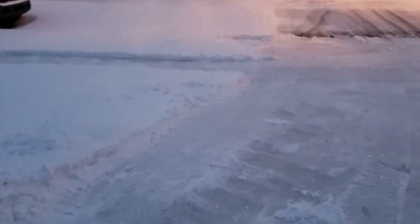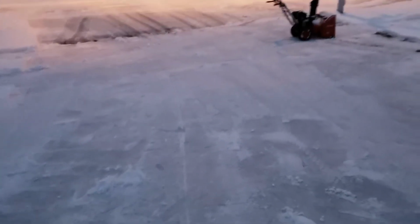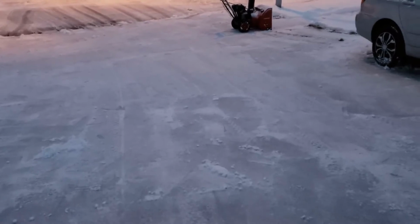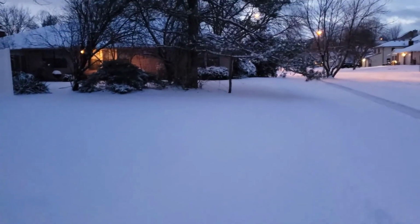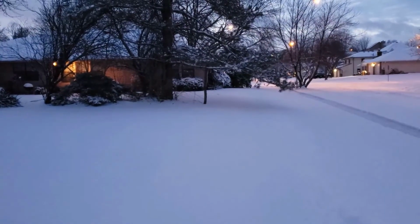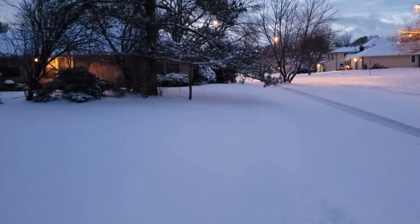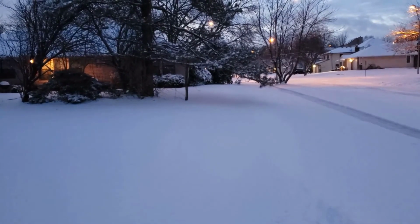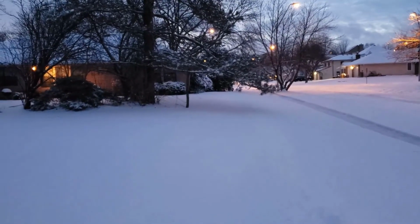Update, it gets pretty dark out here quickly, but we managed to get the driveway pretty much done. We're gonna have to salt it later. Like I mentioned earlier, it's powdered snow, so not ideal for building a snowman, but we would try, maybe if it does snow again, to build a snowman. But since it's getting dark outside, I don't think we'll have a chance today, sadly.